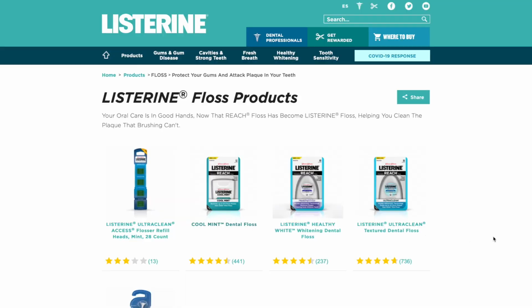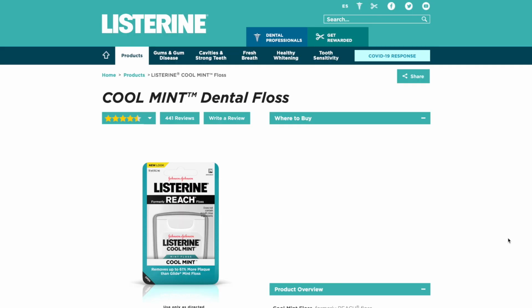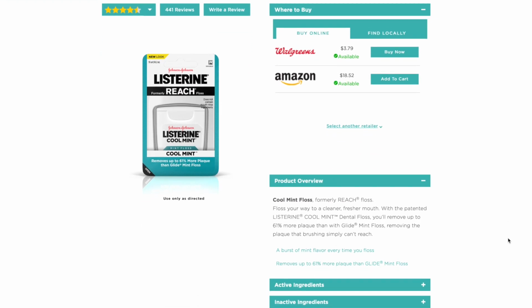One of my, well, I don't know about favorite, but definitely my go-to floss right now that I'm loving is the Reach by Listerine. It's a pretty standard floss. We got it over here. Wax, of course. So it's just great. I love the string because you can just get into everything, maneuver it a little bit easier.